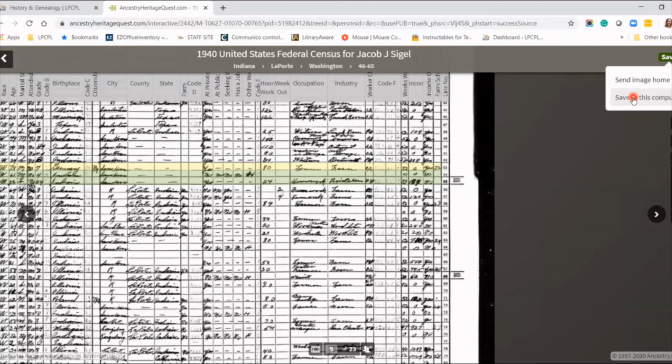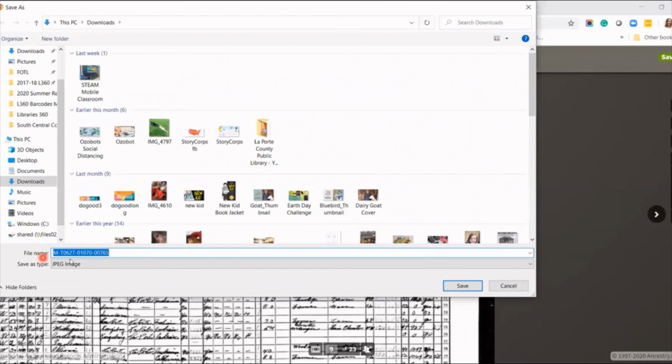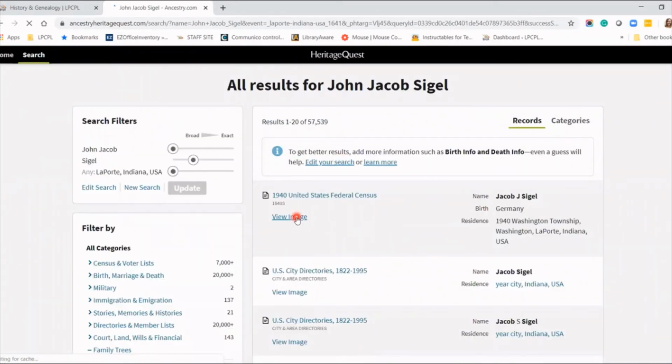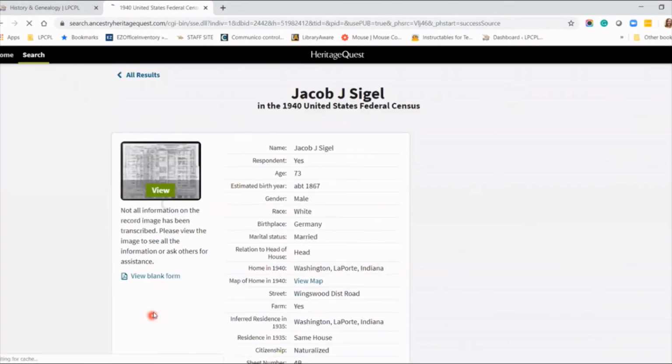There is a printer-friendly view. If I go to save to this computer, it should pop up. So that's a JPEG image that I could save there. If I cancel that one, I'm going to go back to my previous screen because there's some other options, and I think they're on the previous screen, that also allow me to email it to myself, because that can be kind of helpful too, because maybe you are doing some research and you want to just email it to yourself so that you can find out some more information later.